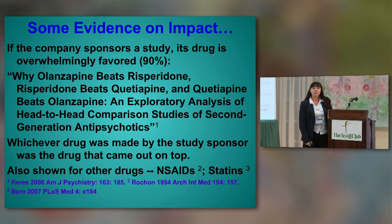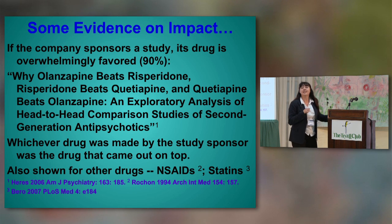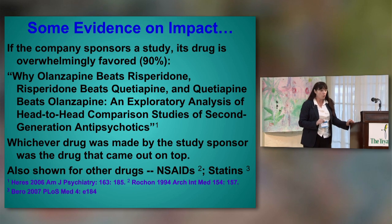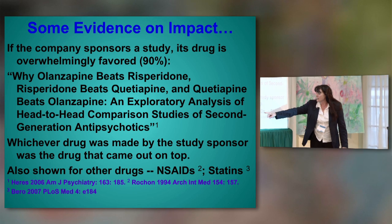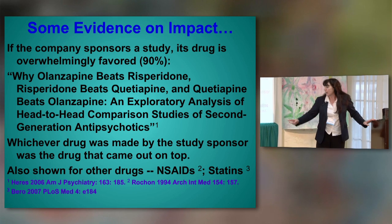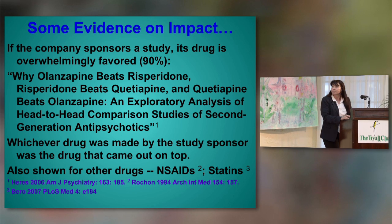And basically the finding was, whichever company funded the study, theirs was the drug that came out better, or at least a good 90% at the time. And by the way, similar analyses had been performed with similar findings for other classes of drugs, like non-steroidal anti-inflammatory drugs, Advil, et cetera, and also statin cholesterol-lowering drugs.